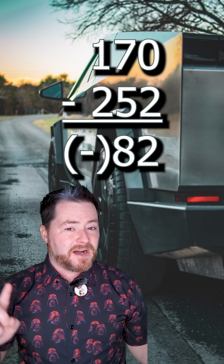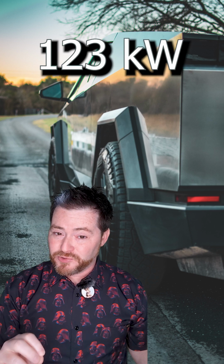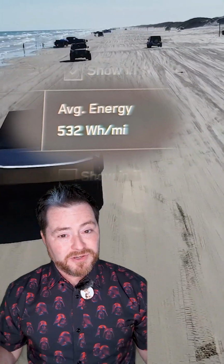The Cybertruck has a 123 kilowatt hour battery. On this particular trip, the 170 miles, I was on cruise control at 75 miles an hour. That's the speed limit in Texas. You can see I got about 532 watts per mile used.